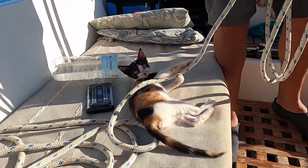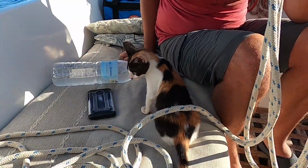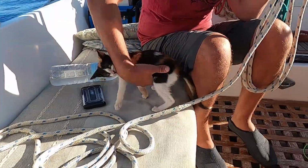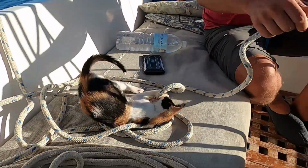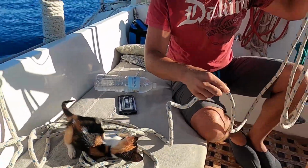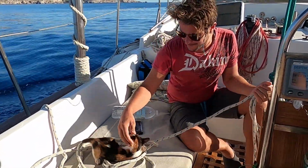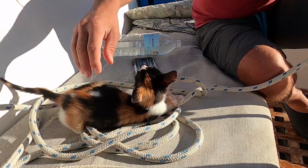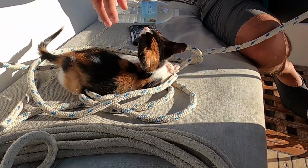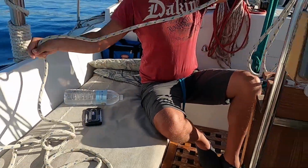Really useful to have a helping hand when we're sorting out the lines. So this is how you hank a line on a boat. First of all, remove the cat. It's nearly impossible to hank a line correctly unless you remove the cat first. Lots of boats have different kinds of cats in the lines. Ours is a particularly dangerous one. Stop trying to bite, tiny cat.